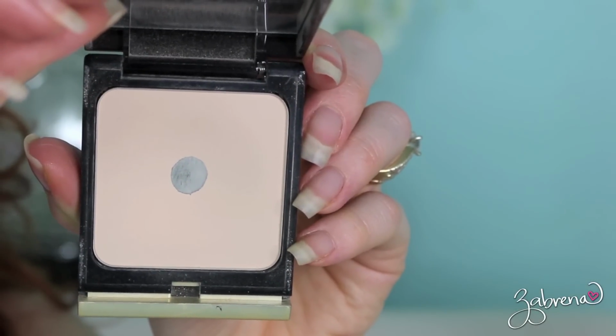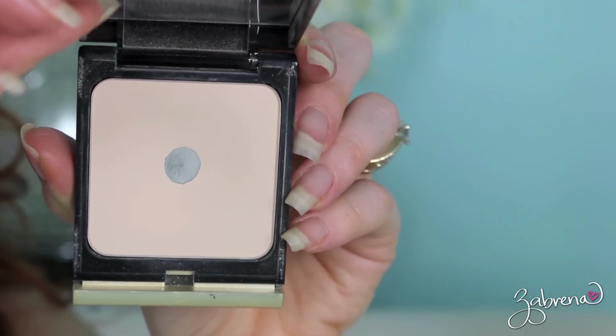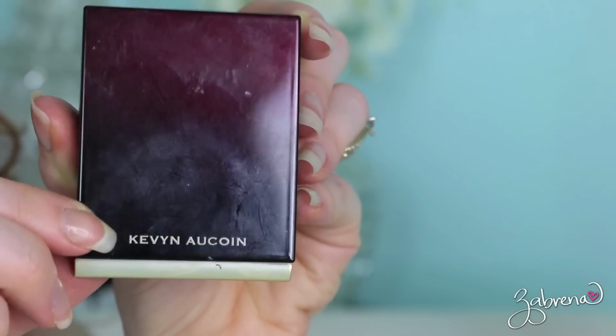Another product I have hit pan on is the Kevyn Aucoin Sensual Skin Powder Foundation. And I love this foundation for so many different reasons. Number one being that it's one of those products that you can apply on your face to minimize imperfections. It's very lightweight. It works beautifully all by itself on days when I don't feel like applying a foundation and I want to wear something that's lightweight. Excellent for that. But you can also apply this as a powder over your regular foundation if you want fuller coverage and you want to extend the wear time of a foundation that may not last as long as you'd like.